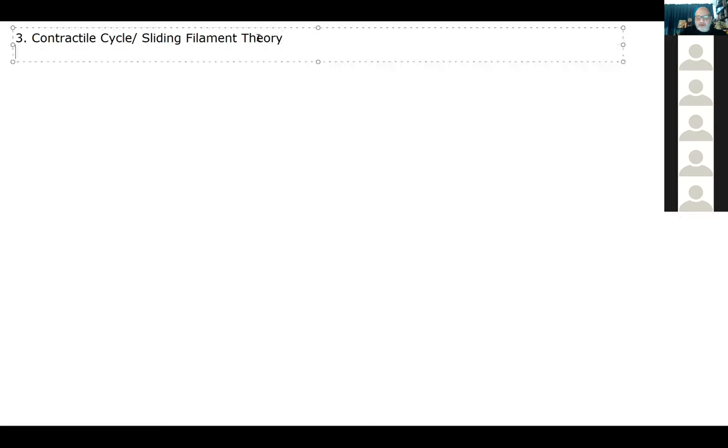I'm asking the question, so the obvious answer is yes. So what is the other acceptable name for this process? Sliding filament theory. There you go, exactly. Excellent, sliding filament theory. And of course, as always, we need a goal.